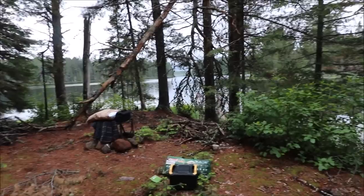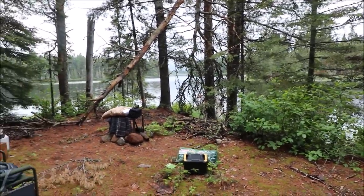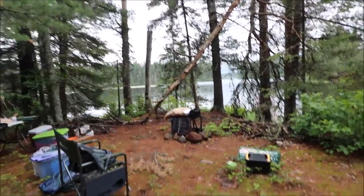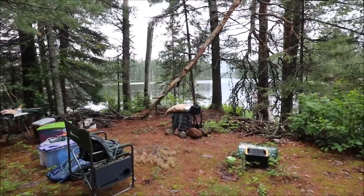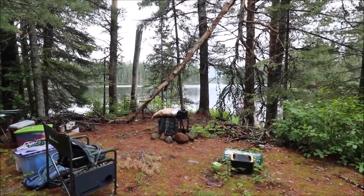But it's a beautiful spot, and hopefully no more rain, but I can see in the distance over there it looks kind of rain-like, so I'm going to pop up my tent quick and try to get some of the stuff inside before we get drenched, if that is rain.